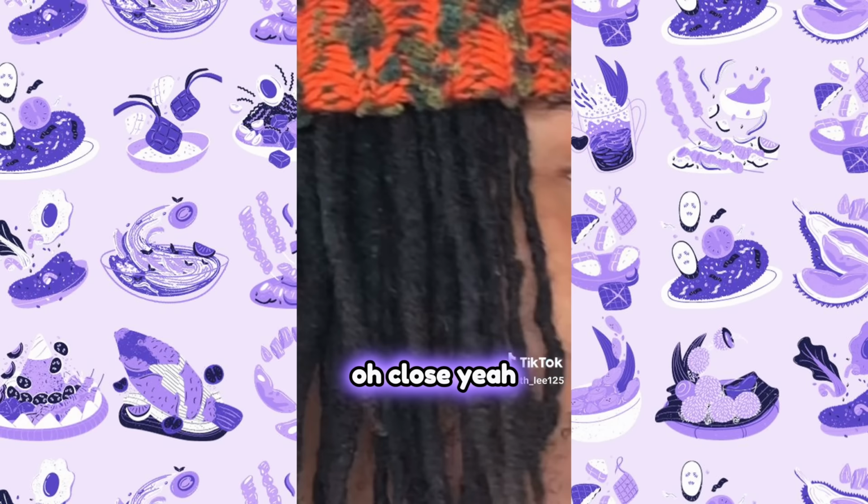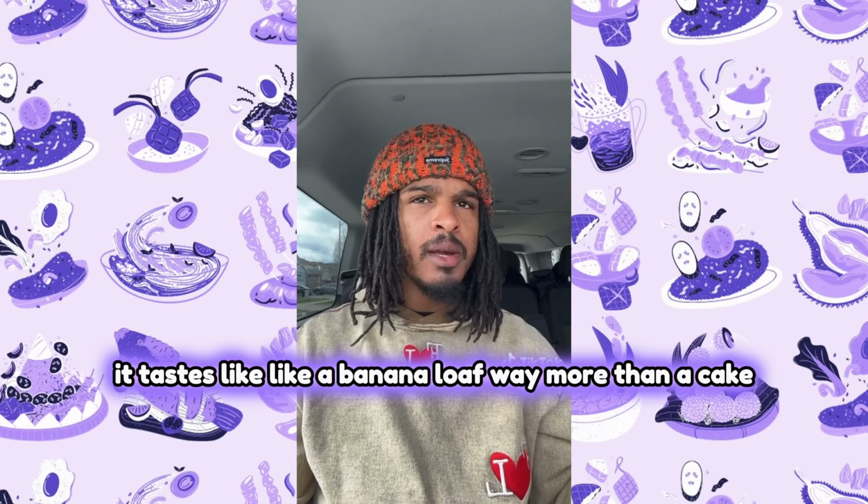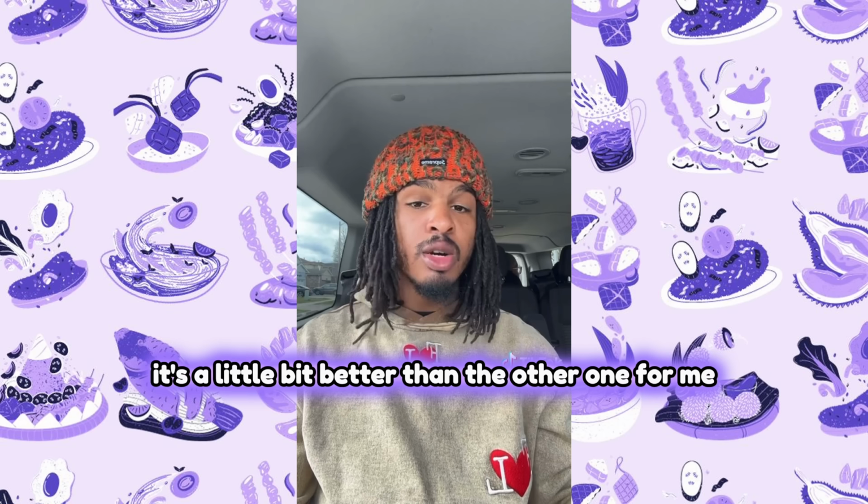Okay. This is the banana one. That's a banana. You like that one. Yeah, it tastes like a banana loaf, way more than a cake. It's good. 1, 2, 3, 7. 7.2 out of 10. It's a little bit better than the other one for me, because it's not as sweet. A lot of banana flavor though, like real bananas.